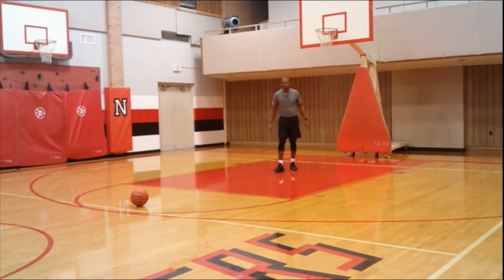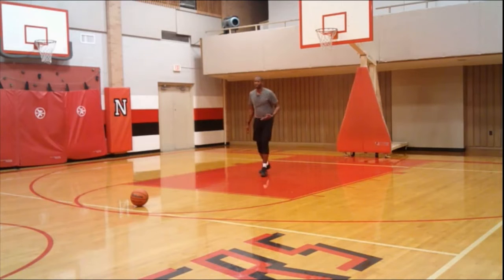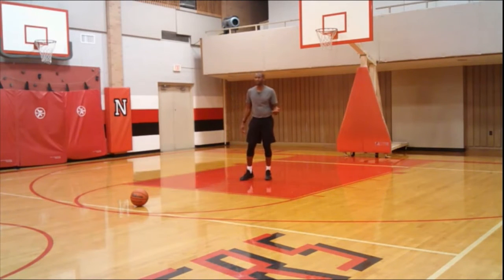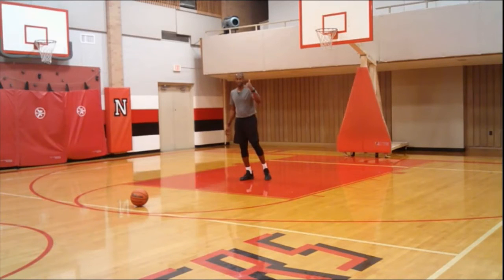Now I want to show you the closeout game. And again, the name of the game on closeouts is short closeouts. But also we're going to do this with purpose. To me, I've identified there are 3 players you're going to play against in basketball. You're going to play against a shooter.